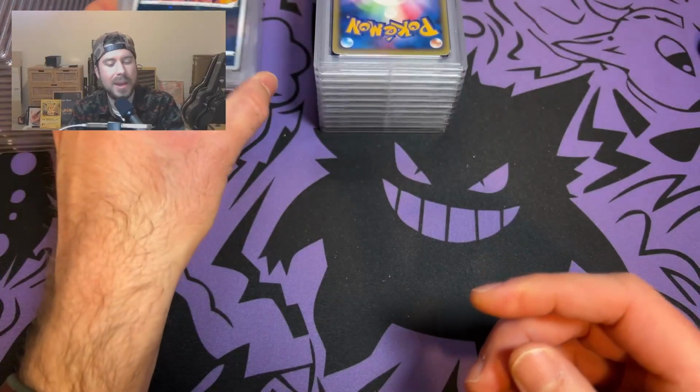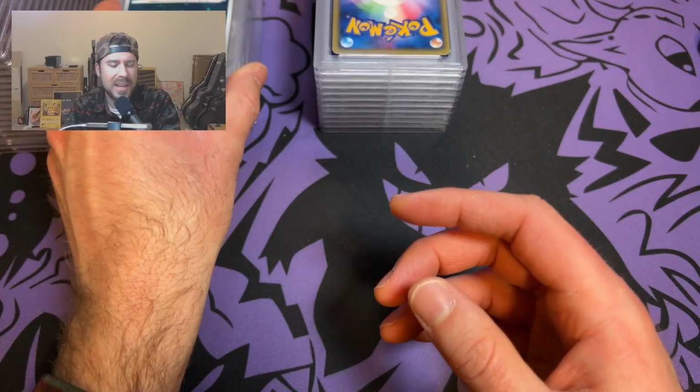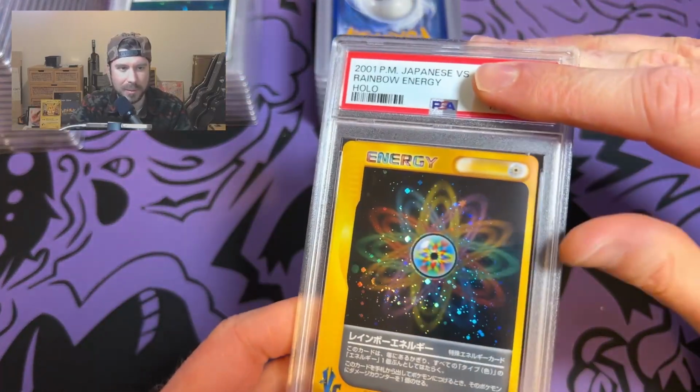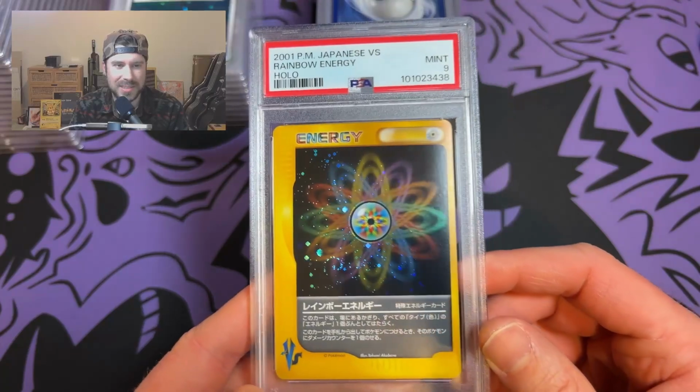But I already have that one in a 10. These are actually duplicate copies, so I'll be selling these off. I like to send other things sometimes just to sell, kind of make some money back to help fund my collection. And boom, I'm really surprised this didn't 10.